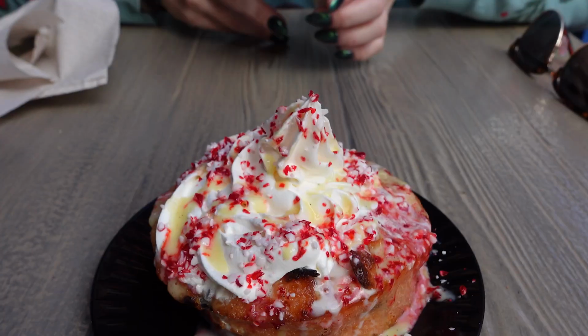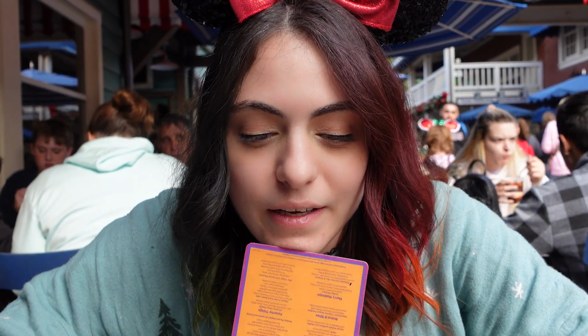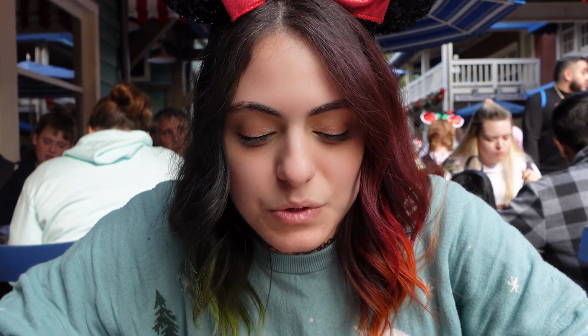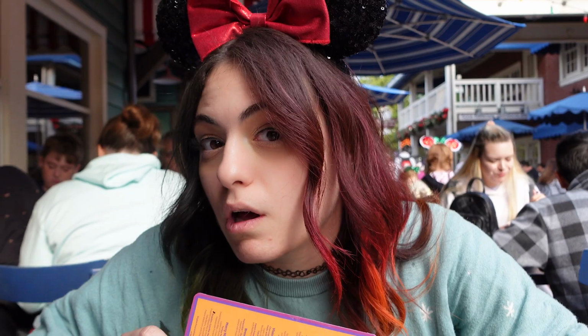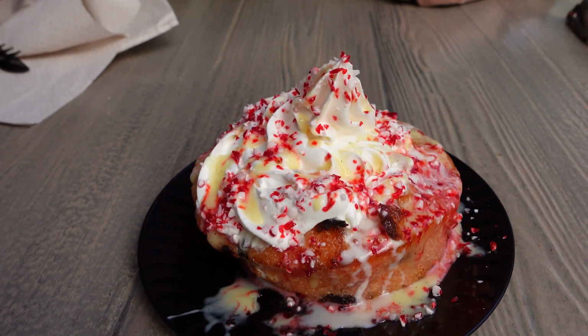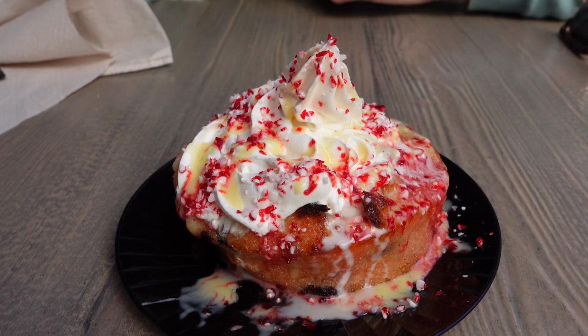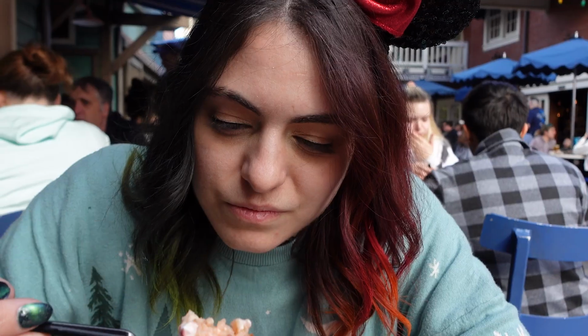Well, this is a fun and festive looking treat. For the folks at home, here we have our peppermint bark bread pudding from Pacific Wharf Cafe. This is the full-size portion. They do have a sip and savor ticket available for it, so I don't know if that one's smaller or not. It is gonna be bread pudding with white chocolate, chocolate chips, and peppermint with whipped cream and creme anglaise. Oh, it's warm.